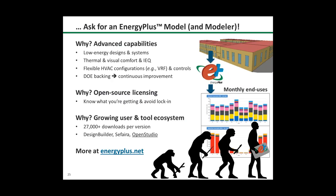The energy modeling software engine that we develop is called EnergyPlus, which you may have heard of. It's a successor to an engine that we developed a long time ago called DOE2, which we no longer develop and, in fact, no longer own. If you are going to engage with a modeler, you should ask for not just an energy model, but an EnergyPlus energy model. And transitively, you should ask for an EnergyPlus modeler. As the little graphic below shows, EnergyPlus modelers are simply a more evolved species of modeler.